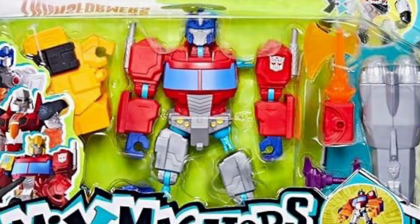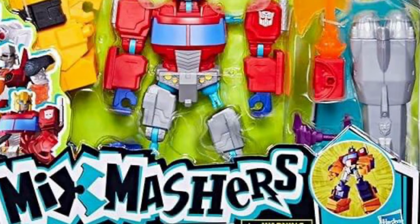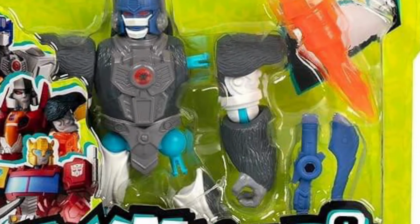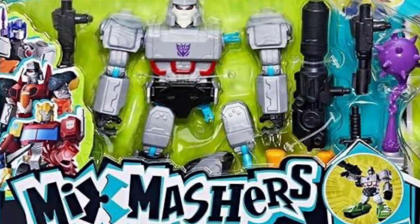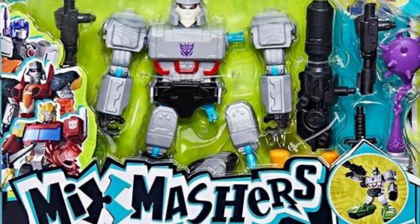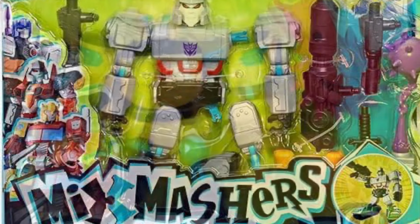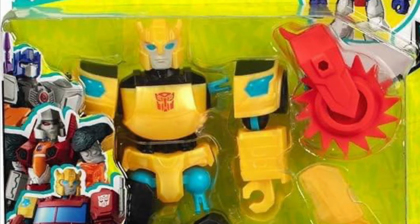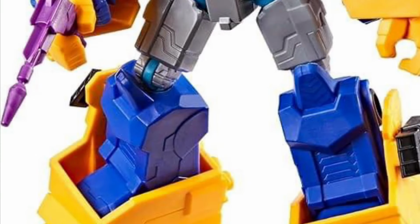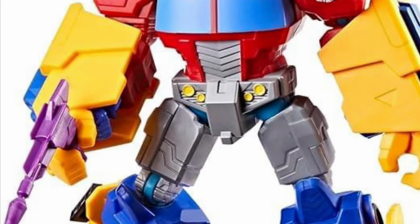It's pretty cool. Also, in Australia, Mix Mashers from Hasbro, and these are like their older figures. I forget what they were called, Hero Mashers actually. So I guess they're bringing back this line with Transformers, and you could switch out their limbs and stuff. We had a few Hero Mashers here, and they're kind of cool, I'll be honest. So glad to see these making a return.